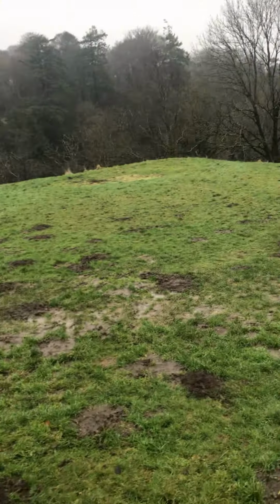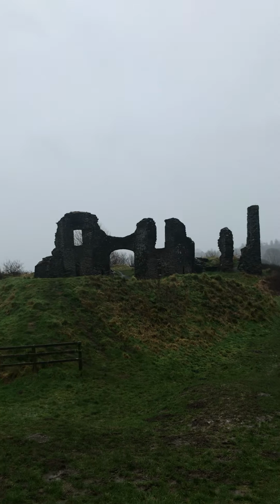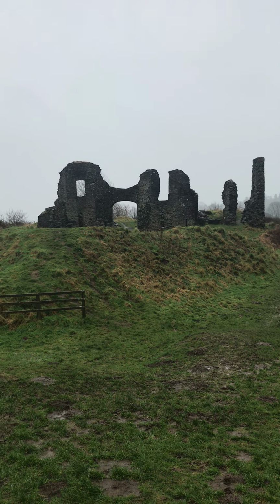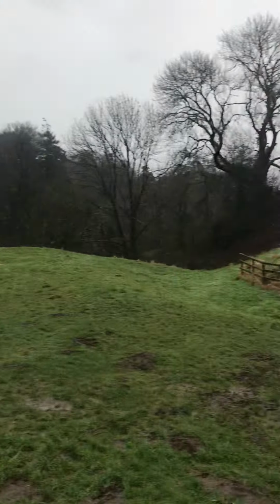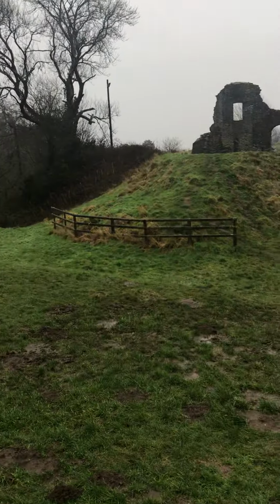So what I want to do today is take a look at the castle of Newcastle Emlyn, which you can see over there in all its glory, all what's left of it, and just speak a little bit about the history of the place, and hopefully that will be reasonably entertaining.